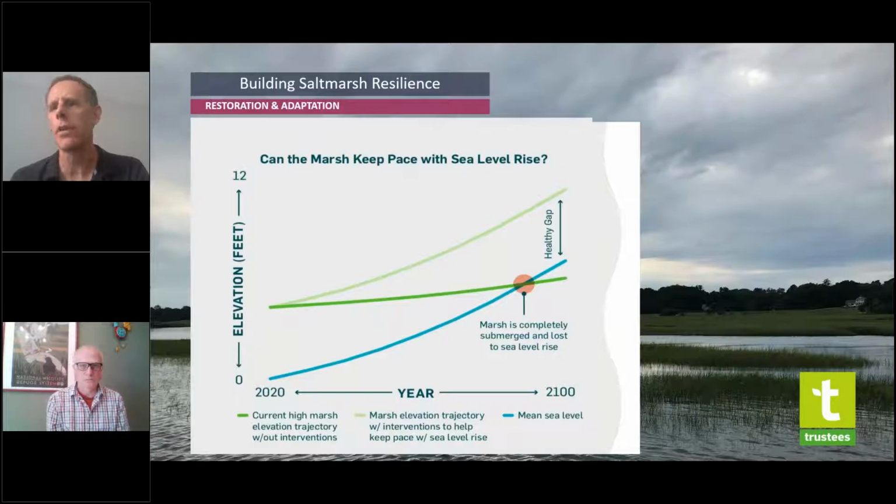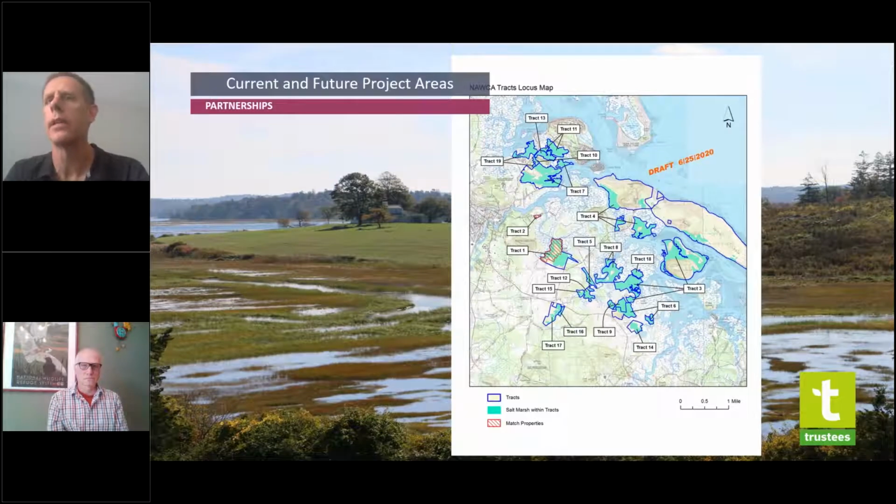But if you look at those that are on the threshold, they basically are not on a good trajectory here. And sea level rise eventually outpaces them and completely submerges them, as we saw in the SLAMM model in some cases, out here past 2070. So if we can do something to help really lift that accretion rate of these marshes, then they might have a chance to keep pace with sea level rise, preserve options for the high marsh into the future. And that's one of the things we're thinking about with this project, is how to really help increase marsh accretion and stop those marshes from sinking.